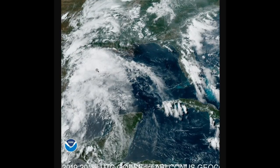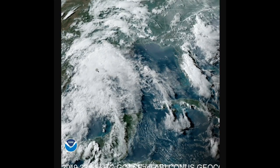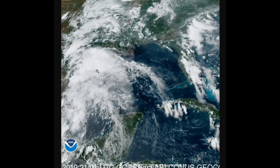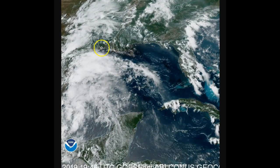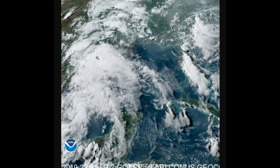Guys, this system, without the high winds, can do as much flood damage as a major hurricane. Because look how wide the storm is. It reaches in the bottom from the Bay of Campeche all the way up into the Louisiana-Texas coast, over 500 miles. There's a lot of moisture.